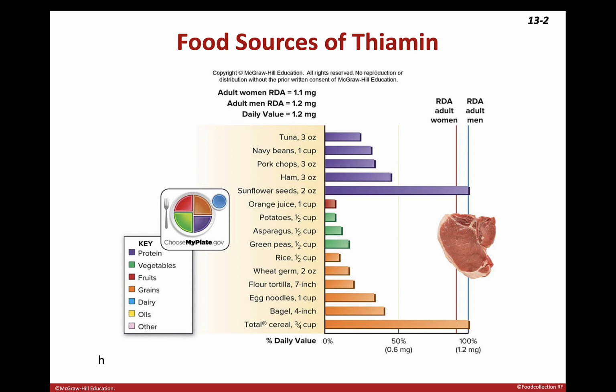Now, one of the things that I want to point out here is if we look at the types of foods that thiamine or B1 can be found, it's a pretty wide range. But if we look at the two most common, they're going to be protein and also grains. So when we look at various proteins, keep in mind that we can see both plant-based and animal-based proteins can contain a relatively high amount of thiamine. Also, when we look at different types of grains. So keep that in mind.